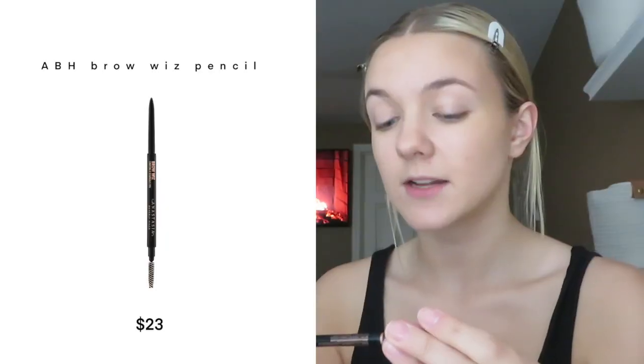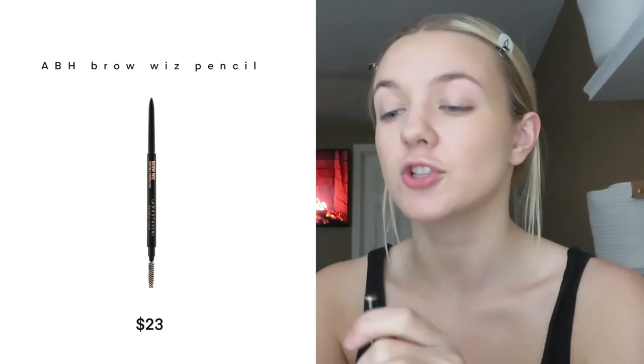Okay, so now I'm just gonna do my brows. This is the Anastasia Brow Wiz pencil in the shade Taupe. My brows have been super crazy lately. I've had to pluck them myself. Usually I just get my eyebrows threaded, and the eyebrow lady says it's not good to pluck your eyebrows, and I don't know why, but I have had to because they were getting bad.